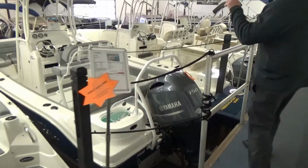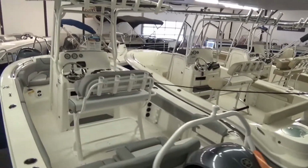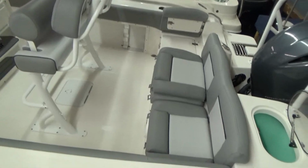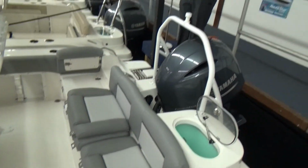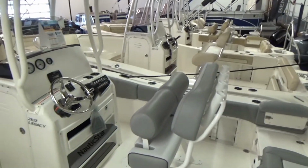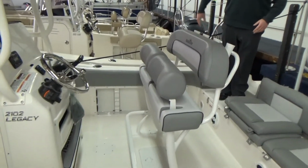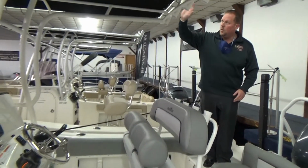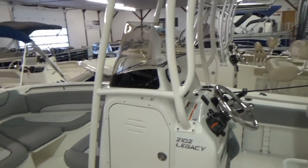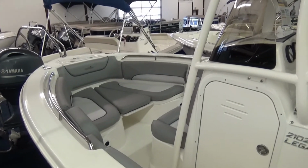This is the 2102 Legacy, which is the smallest boat in the Legacy lineup. 21 foot, 8.5 foot wide, powered with a 150. This boat is a little over $60,000. Again, a lot of bang for the buck. If you've been shopping for boats, you know what kind of price that is. You're getting a lot of boat for the money. That's with a 150, with the extra combing bolsters, with a powder coated T-top, with a stereo, with a livewell, with a ski bar. You're getting a whole lot of value there, which is what Nauticstar is all about.